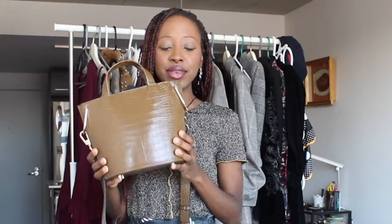Let's just get to it, shall we? I love starting with accessories in general. So the first one is gonna be this one. Oops. And I must say that I love the color a lot. It's a really type of green brown. I love this shade. I don't own bags from this shade, so I thought it would be a really nice, interesting piece in my closet, you know.